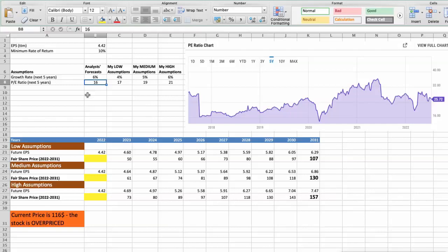Again, I will use three different scenarios for PPG Industries company: bad, average, and good. First scenario. PPG Industries will have bad performance in the next 5 years, and we will use the following parameters in our calculation. Future growth rate would be low, 4%. Future PE would be low, 17. In this case, the fair value of the stock today would be $45.